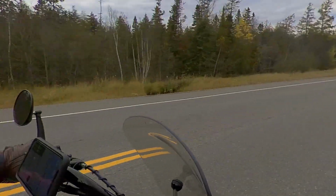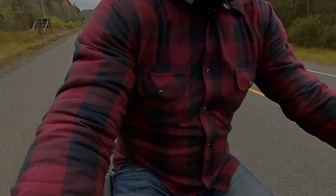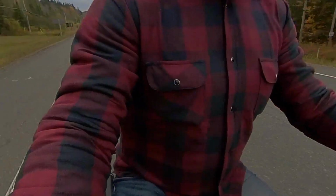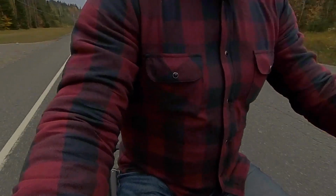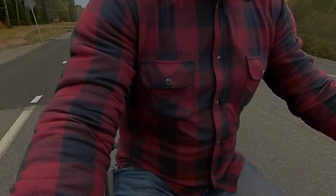Let me just skip past fast because I want to show you my angle. So here, check it out. Check out my shirt. You know what? Tuck that in. Look, guys, camera adds 10 pounds, and I have 4 cameras on me. So you do the math.